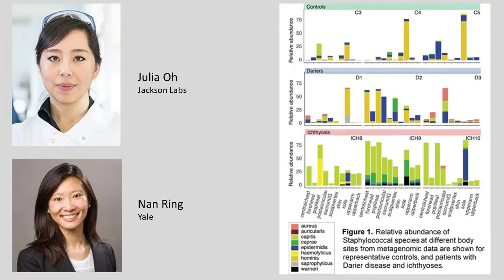And I'll just show you a little bit of preliminary data. It's pretty easy to tell. Just look at the colors. These are control people. And what we're looking at here are just the staphylococcal species. This includes Staph aureus as well as the many different kinds of Staph epidermidis that are on the skin. And these are the normal people, 10 different locations. They don't have a lot of different kinds of Staph on their skin.